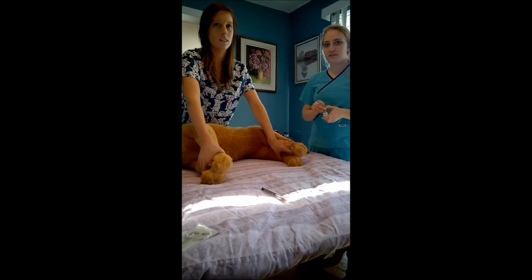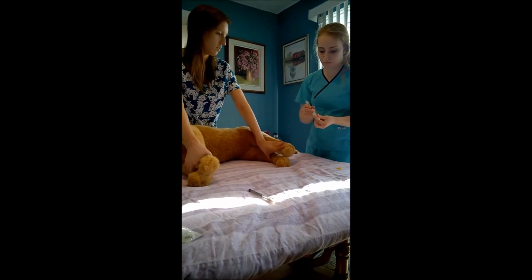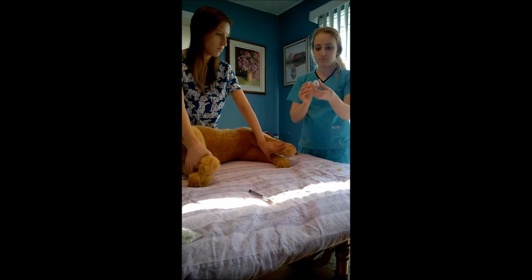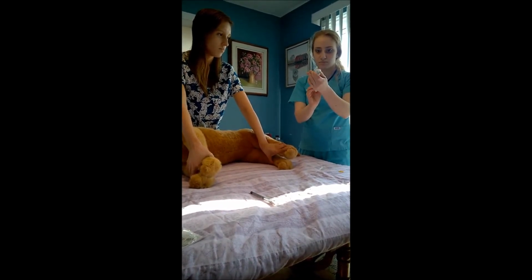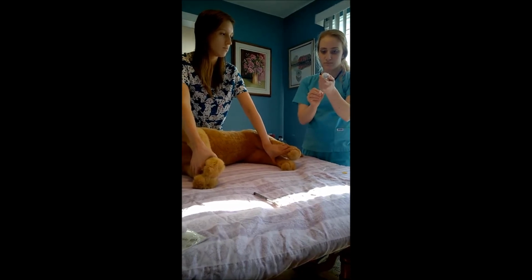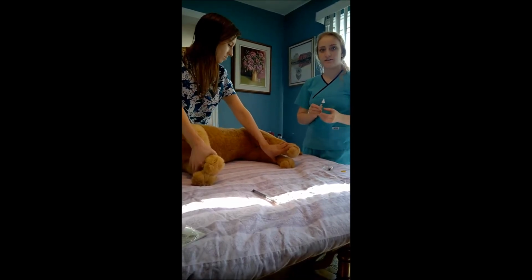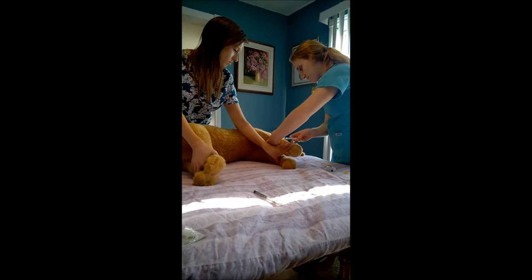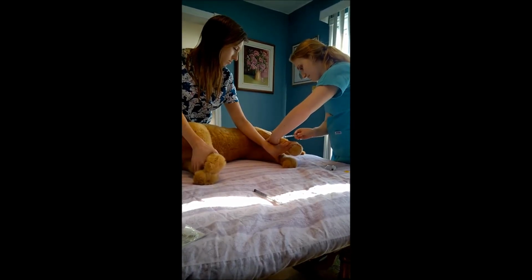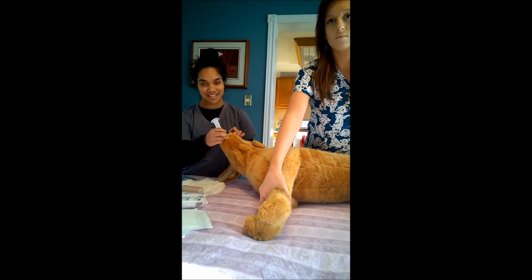I'll now be giving Cassie propofol through an intravenous injection. I'll be giving this injection in the cephalic vein. I am inserting an endotracheal tube.